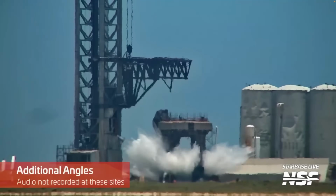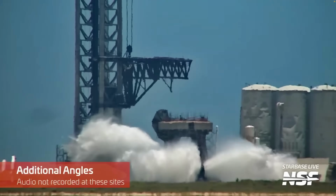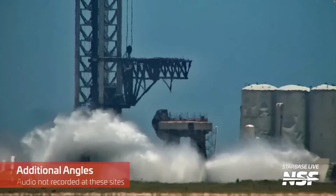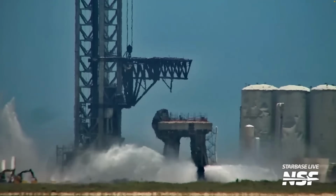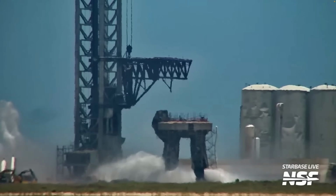Finally, let's take a look at one more angle from the other side, where you can see that the water coming out from the left side of the launch mount is shooting significantly higher into the air than it is anywhere else. That zone we are viewing is the location where the medium manifold is located.